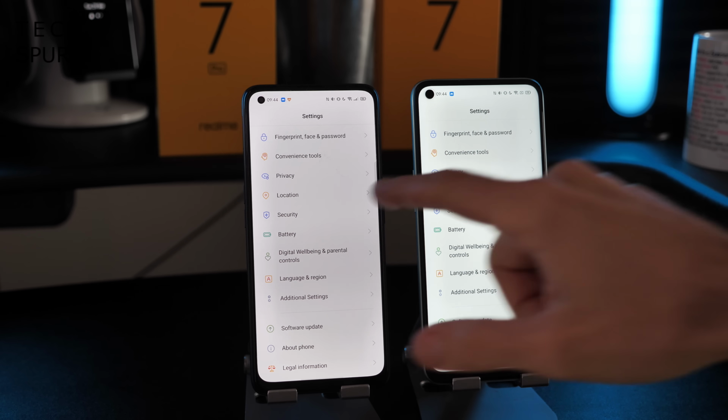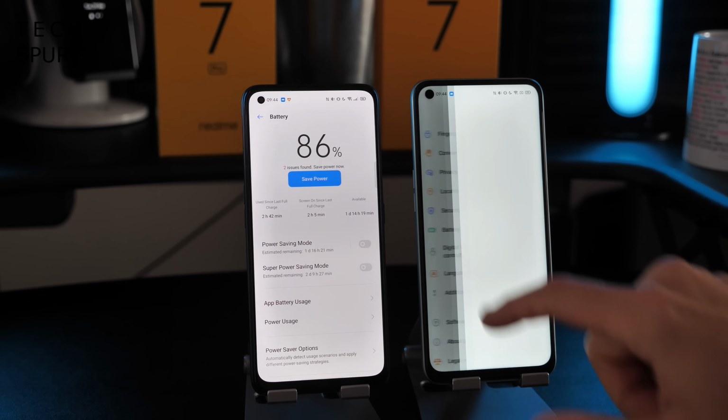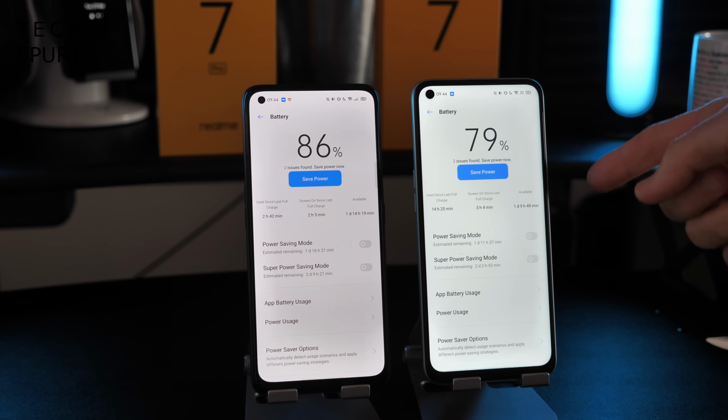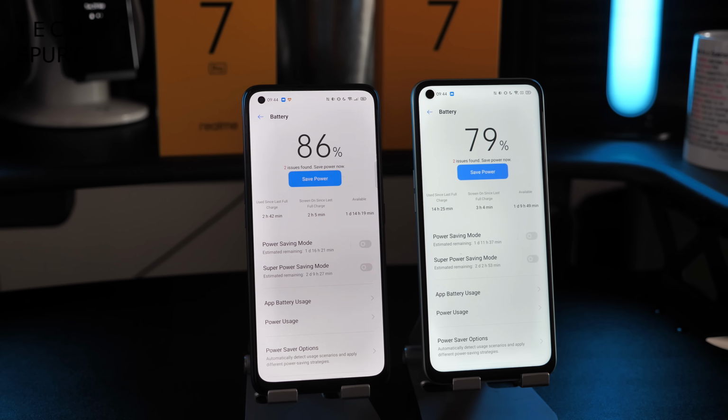You've got a bit of difference between the two when it comes to the battery as well. It's a 4,500 milliamp cell here on the Realme 7 Pro. It's actually boosted to a 5,000 milliamp here on the standard Realme 7. But despite that slight capacity difference, I found I got a very similar result from both the Realme 7 and the Realme 7 Pro as far as the battery performance went. You can easily get a full intensive day with lots of screen on time from a full charge on both of these smartphones, no worries.